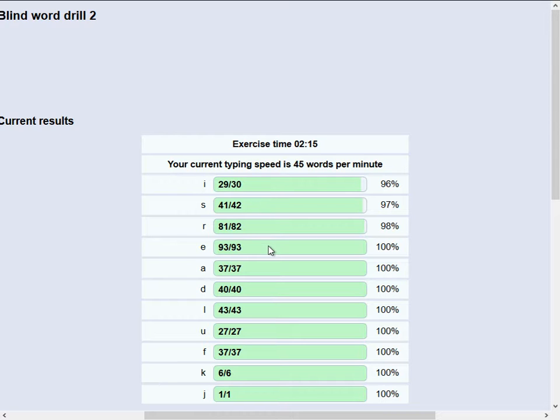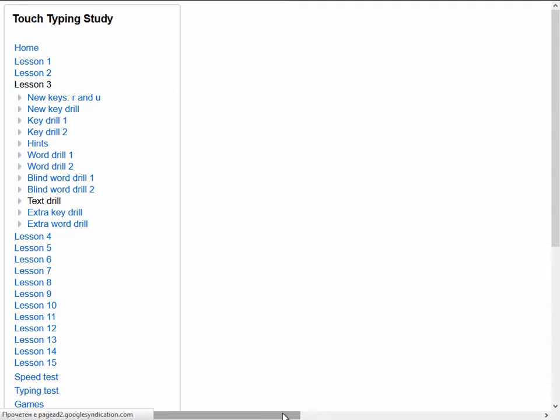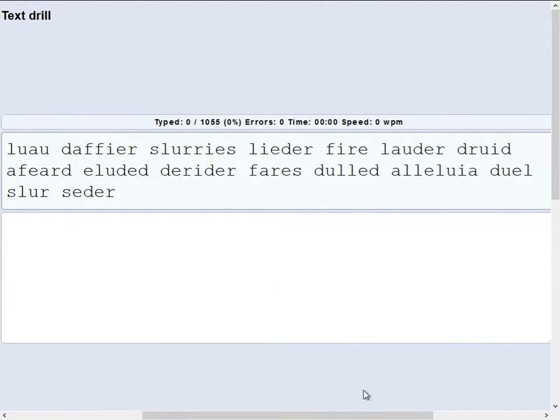Forty-five words per minute. Okay, that's very good. I like that. And now it's time for the text drill. That's like the boss level, you know. Warm up your wrists, blink, drink water, and let's get ready for this.